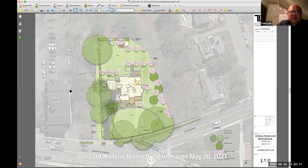The parking area is very simple, just a simple rectangle in front of the garage, and most of the focus of the landscape is in the backyard, where you can see some contour lines wrapping the house. The finished floor of the house is about, I believe, 4 feet above the surrounding grade. So we wanted to create a platform, a base for this grand architecture.